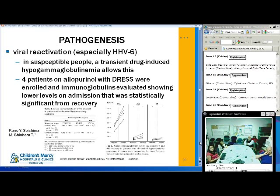Another big theory, and a lot of research is going into this, is viral reactivation. So there's a thought that certain drugs like allopurinol and some anticonvulsants may have an immunomodulatory effect on the B cells, and therefore in some susceptible people, they will have a transient hypogammaglobulinemia, and then when they have this, that allows virus reactivation, some latent viruses that are around, such as HHV6, EBV, CMV, things like that.